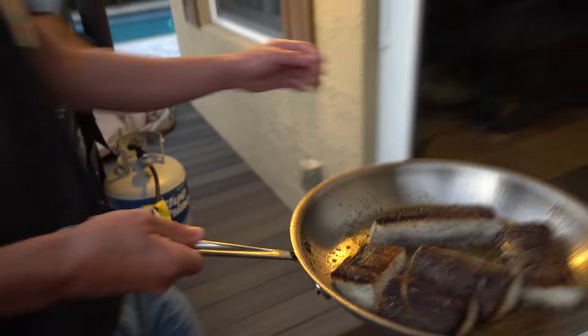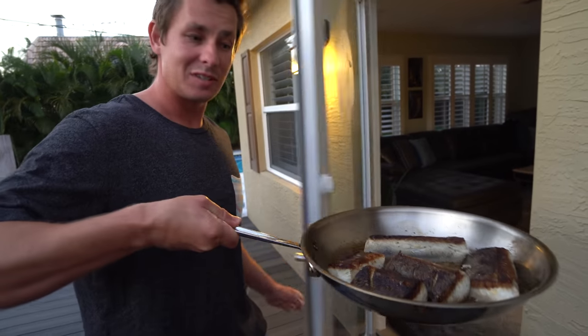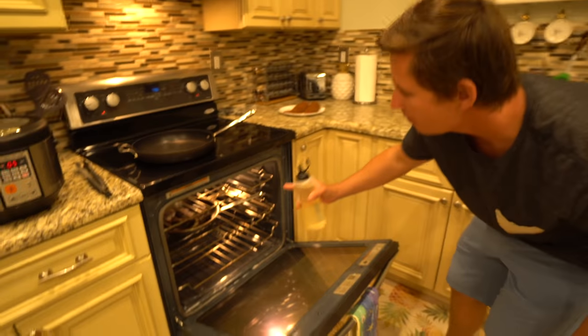We're gonna leave it in the pan. This is why you use stainless steel pans, and we're gonna stick it in the oven. That fish will continue to cook on that pan with all that oil.